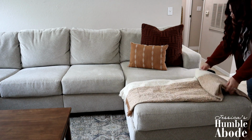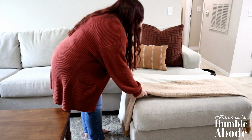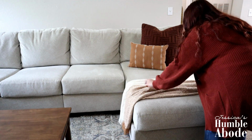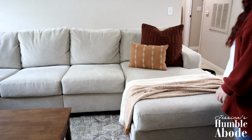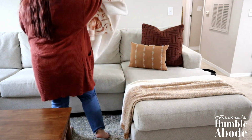As I've said before, I kind of pre-decorate before I film just to figure out where I want everything. It's just a lot less time consuming when I'm filming, but I played around with quite a few different ways of putting pillows on the couch and I'm really happy with what I came up with.